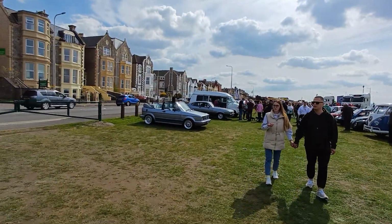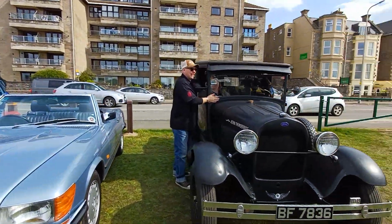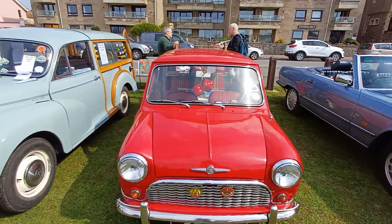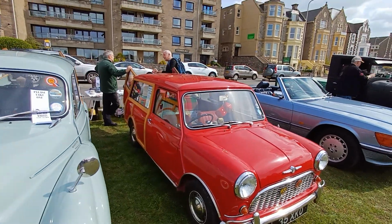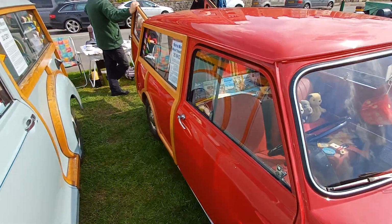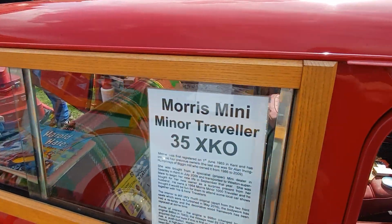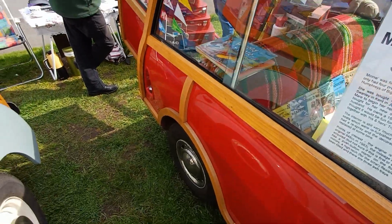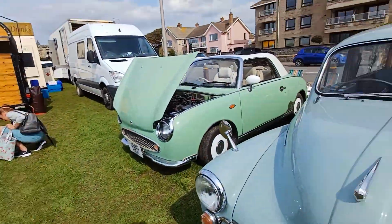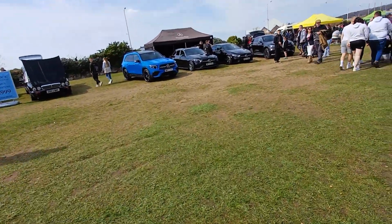Christ, Karma and convertible. Oh, super clean Mercedes. Mini Countryman. Never seen them with the van. I tell you what, Morris Mini Traveller. Mini with wood on it. That's a Morris. But a Mini. Made by them. Right, let's have a quick look.